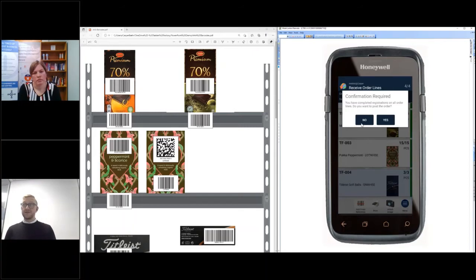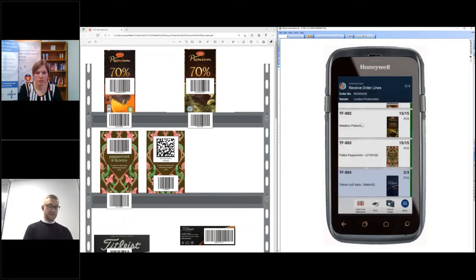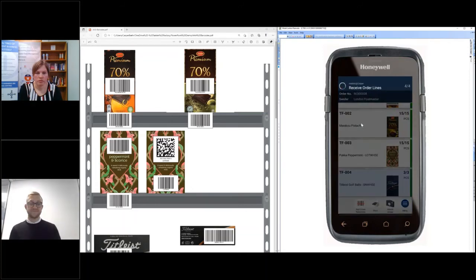So now this is all done. I'm asked if I want to post the order, and yes, I do. And you're able to have a step where you confirm with a delivery note number or a signature or anything like that. I just scan a delivery note number, and this is done. So that was for receiving.